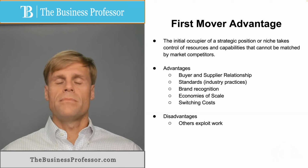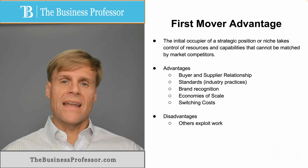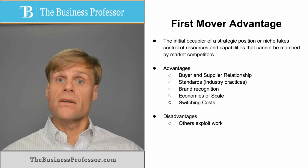So these are the major advantages and disadvantages of a first mover, and how that applies in the business competitive environment.